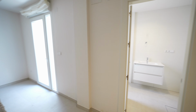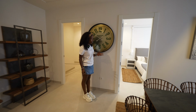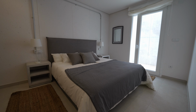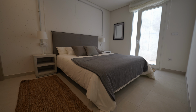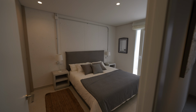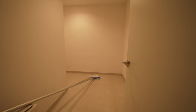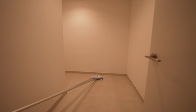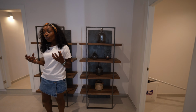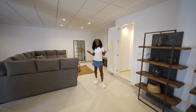So they have decided in this home to have the additional fourth bedroom. And this bedroom is 16 square meters. It again lets in natural light. They have gone for the minimal design in terms of the color palettes again, and they also have there a patio door that leads to the terrace. This space would be perfect as it's 10 square meters and could be an additional storage room or utility room. The options are endless. I mean, can you believe that?